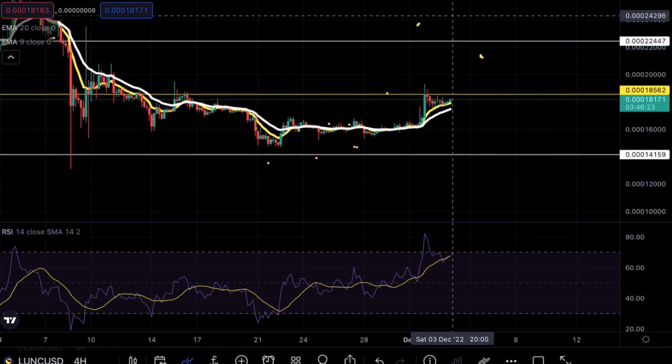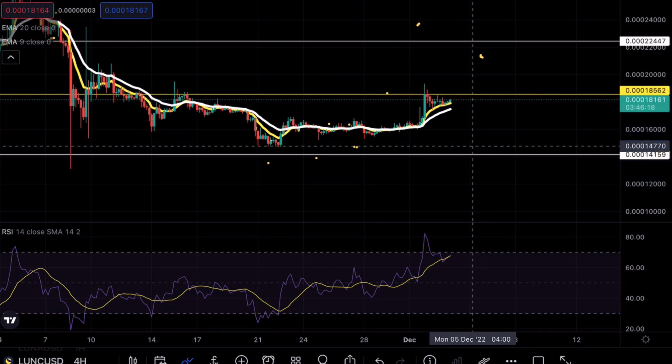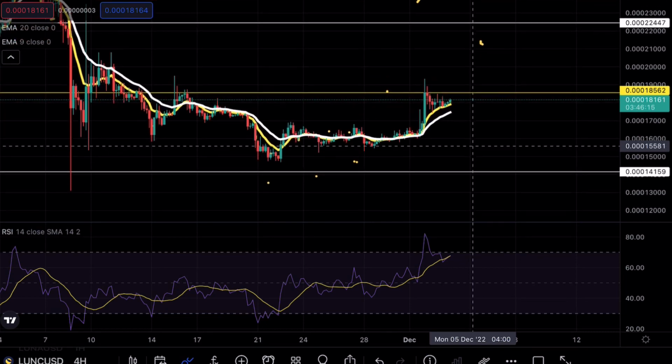Of course, if this does fail to break above and then we see a continuation, then I would still be leaning towards that 14 level to be tested and possibly our major daily support at 86.